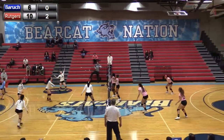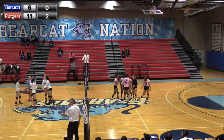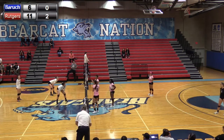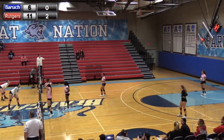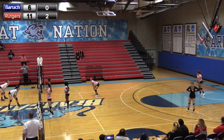Off pass. Oh, and set to the outside. Oh, and rolled into the net. Taylor, the freshman, once again, you can't be downballing balls into the net. I'm sure coach will give her an earful after that. He will definitely tell her to make more positive decisions. You gotta make the 0 or a positive instead of going for that negative.